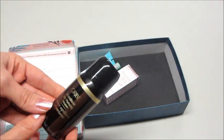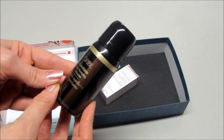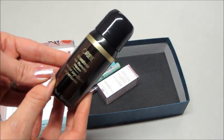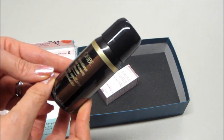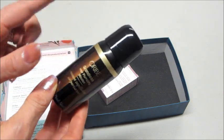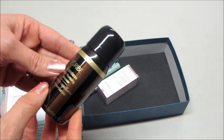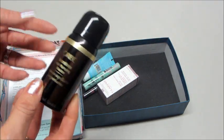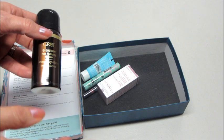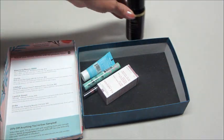And the first thing I'm pulling out is this hair plumping mousse. I don't think I've ever received mousse from Birchbox. I normally get like dry shampoos. So I'm excited to try this, especially that it's supposed to be plumping. My hair is very long, and because it's long and heavy, it's oftentimes flat. So I'm excited to give that a try.